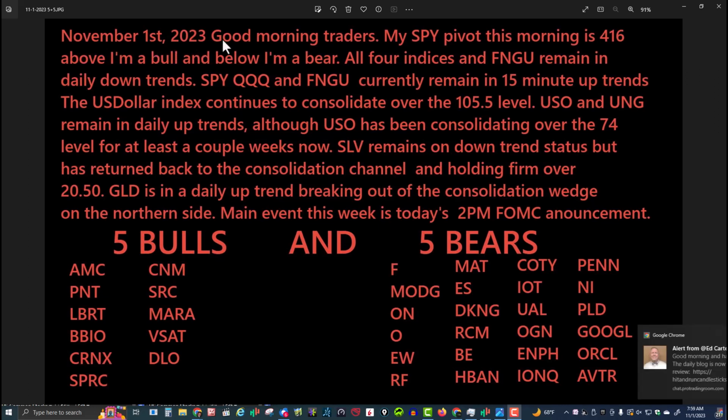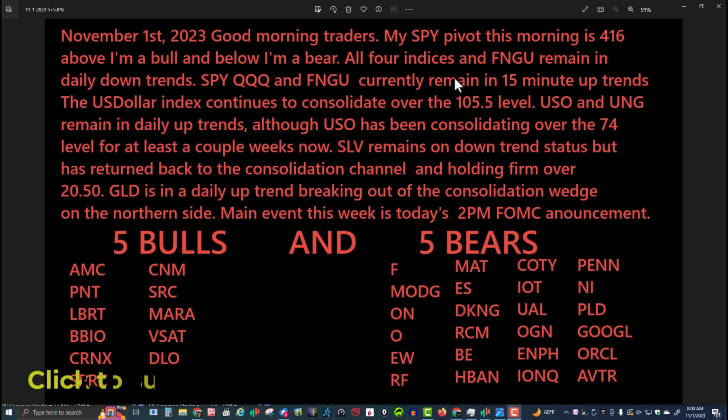Rabbit, good morning. My SPY pivot this morning is 416. Above it, I'm a bull. Below it, I'm a bear. All four indices in the FNGU remain in daily downtrends. SPY, QQQ, and FNGU currently remain in 15-minute uptrends. So what we got is a pullback in our daily downtrends.